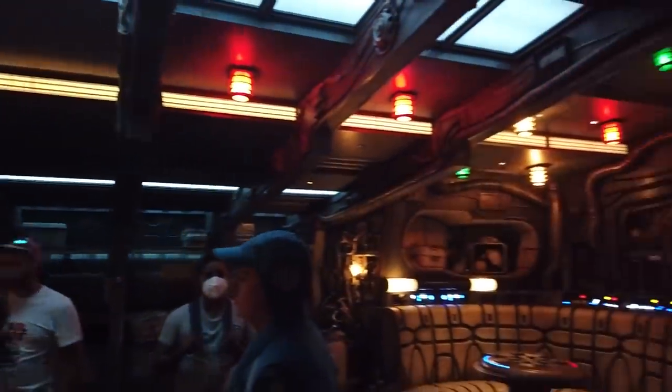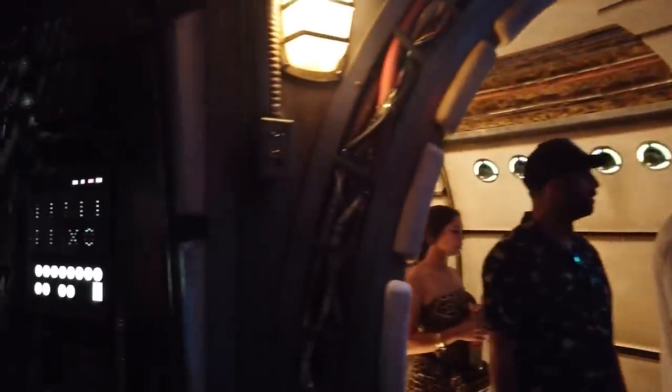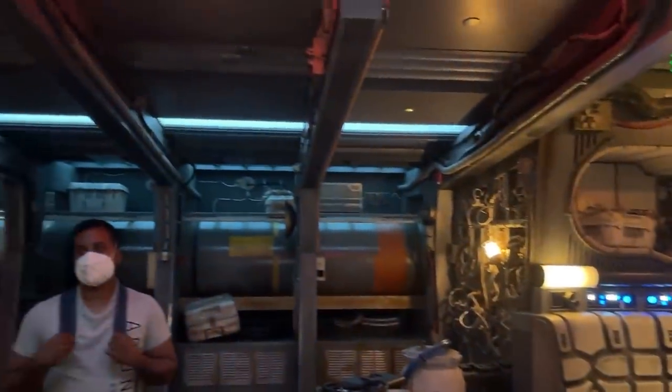Once you are aboard the Millennium Falcon in this room, you're going to see a lot of things that diehard Star Wars fans are going to notice immediately. Things like the chess table where they play Dejarik, you better let the Wookiee win.